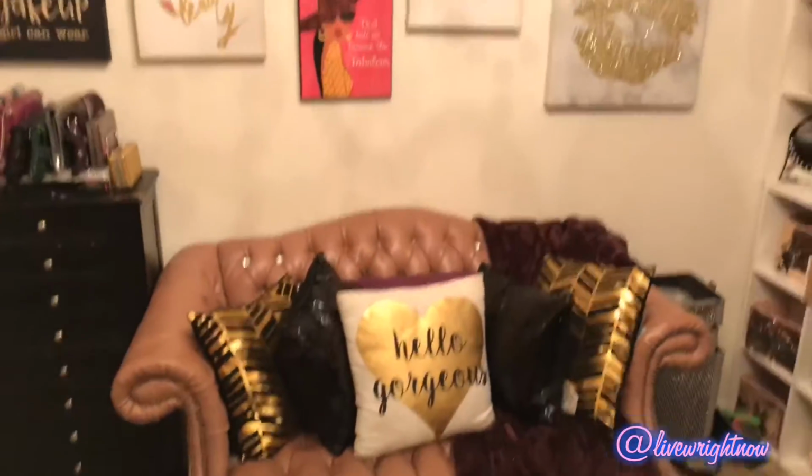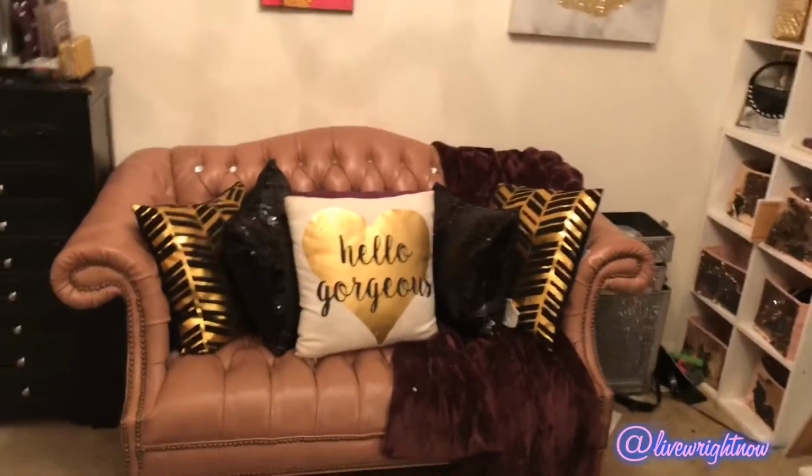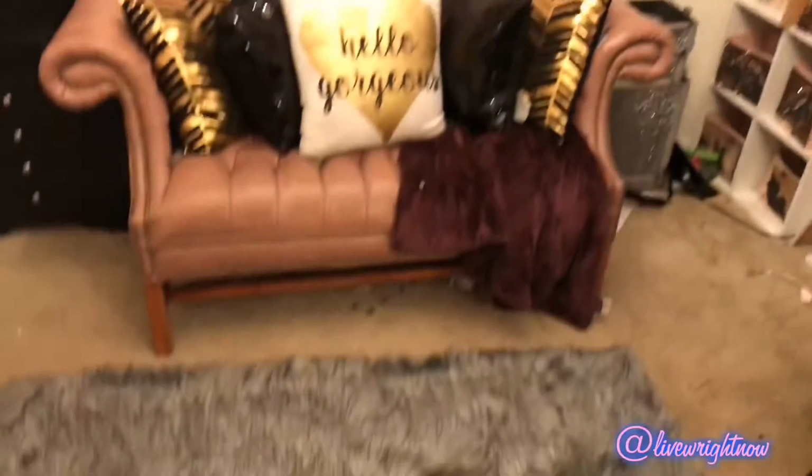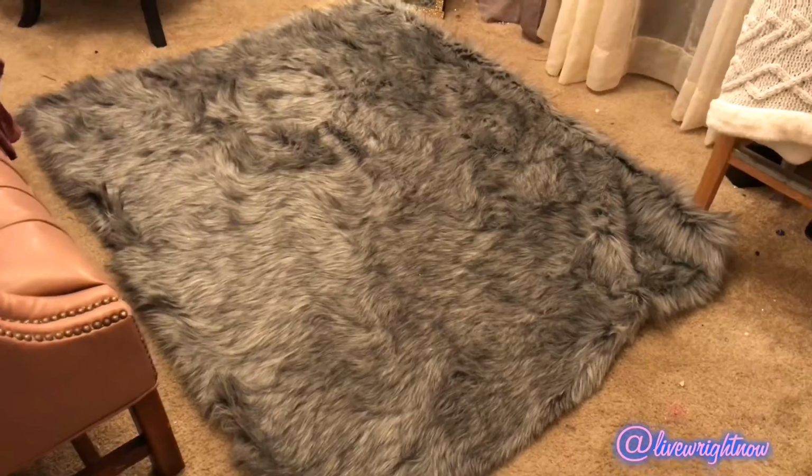And then right here on this wall, you better look at that, is how we have the CT and all the pictures here. And the floor needs to be swept, but again, I'm moving. And right here is not a rug, actually it's a throw, but it's a thick throw, so I just used it as a rug on the floor. So you could try that as an option.